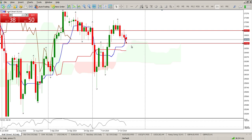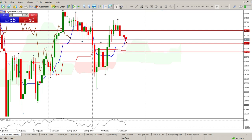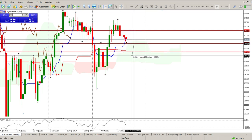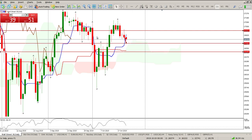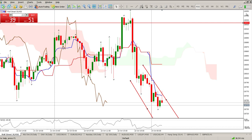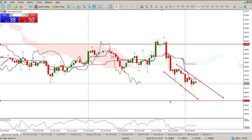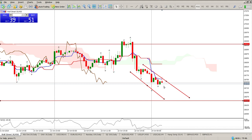And also, you look here, we're coming close to the cloud. Okay, this is definitely an area for a long for me. And what I'm looking for is price action. It's only a 211-point stop loss, so it's not too bad. But what I'll be looking for is price action on a lower time frame, 30 minutes, 12 minutes, 15 minutes. I'm looking for some form of price action down here at 26660, or alternatively right where we are now.